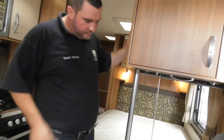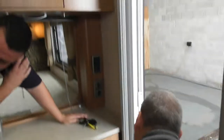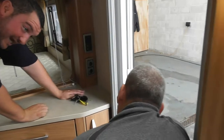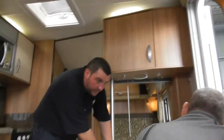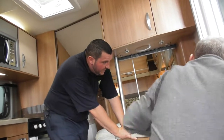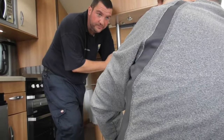So what we've got on here for the water. Do you see the red light inside there? That's letting me know the gas hasn't lit for your water boiler. Okay, so all I'm going to do now is turn it off, leave it a couple of seconds, turn it back on again. And that is now trying to light your water boiler on gas. If we keep it on there, it's just running on electric, as long as you've got the electric switched on, which is what we normally work it off, isn't it?